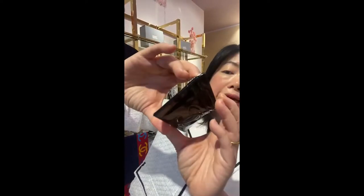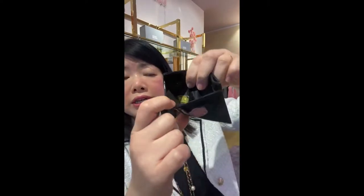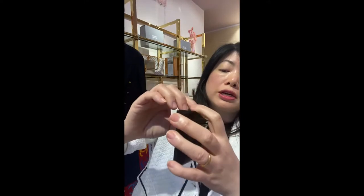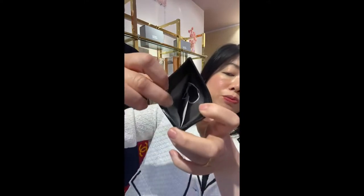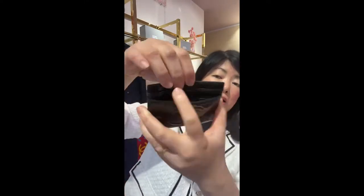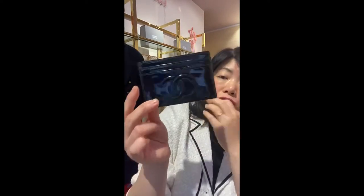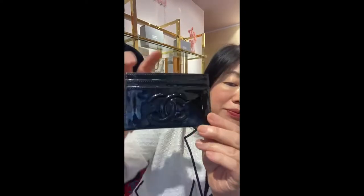nice and clean inside. It's a 12 series and it has 1, 2, 3, 4 sections, so you can put lots of things like your cash, probably notes really, and cards or business cards. You always need a card holder or some sort of small leather good. A great addition to your existing handbag.